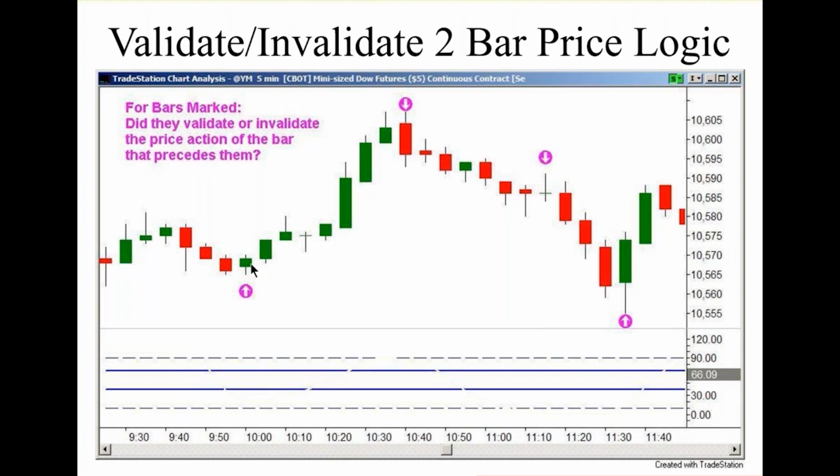There was no way to know. There was no high probability trade scenario there, and so you wouldn't have known. So that's a place where we just wouldn't take a trade. Sure, the market went up, but who cares? Market goes down, I didn't take the trade. Don't feel bad about that.